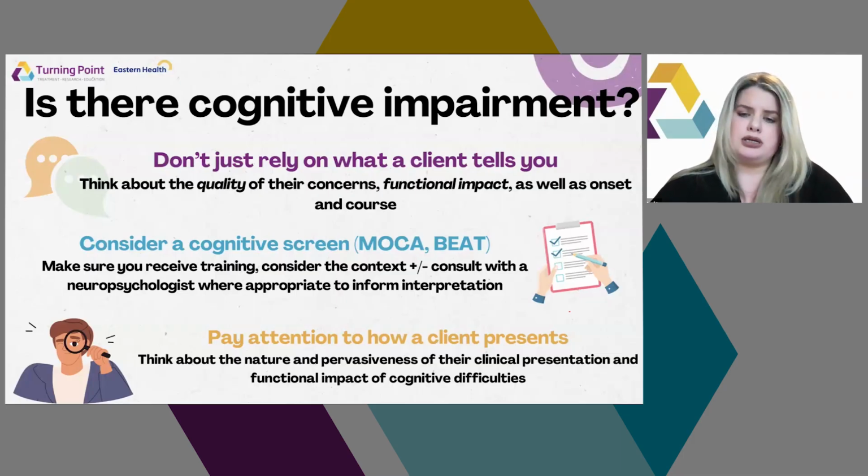You might consider doing a cognitive screen. If you're going to do one, the MoCA or the BEAT are probably the way to go. But do make sure that you receive appropriate training, that you're really paying attention to the context in which you're doing those assessments, and you're getting consultation as needed.